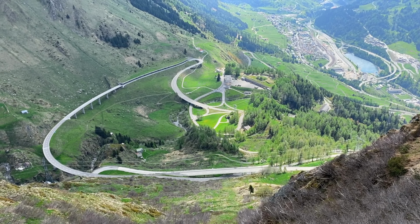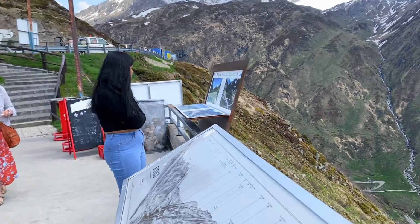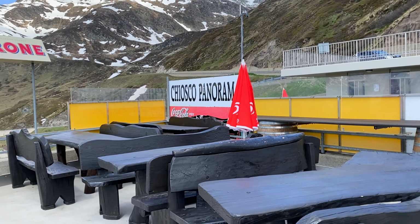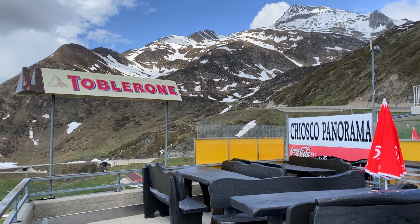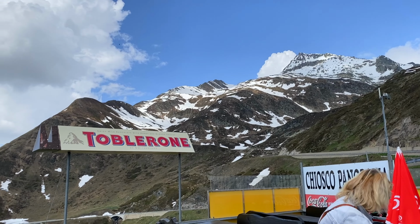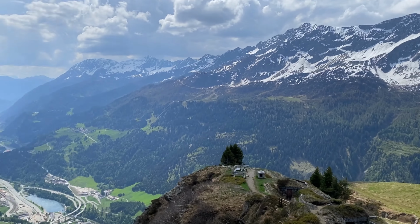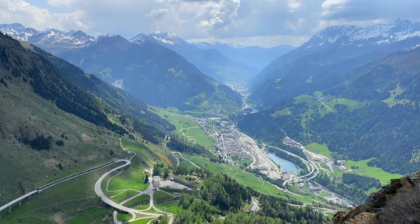We've just reached near the top of the Gotthard Pass. There's a little cafe area where you can stop and get refreshments and admire the view. There's still a bit more to go, as you can see the roads up there. But yeah, just look at these amazing views. The mountains in the backdrop and the mountains over there and the valley over there. It's just such a scenic drive.